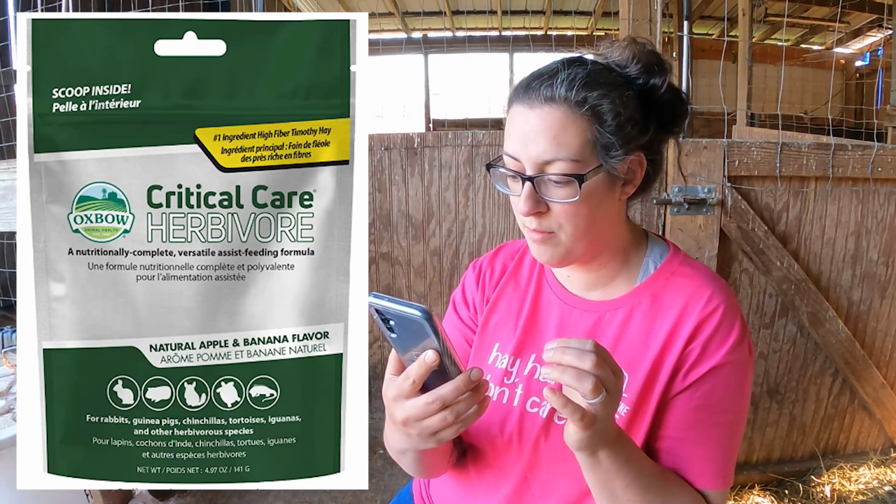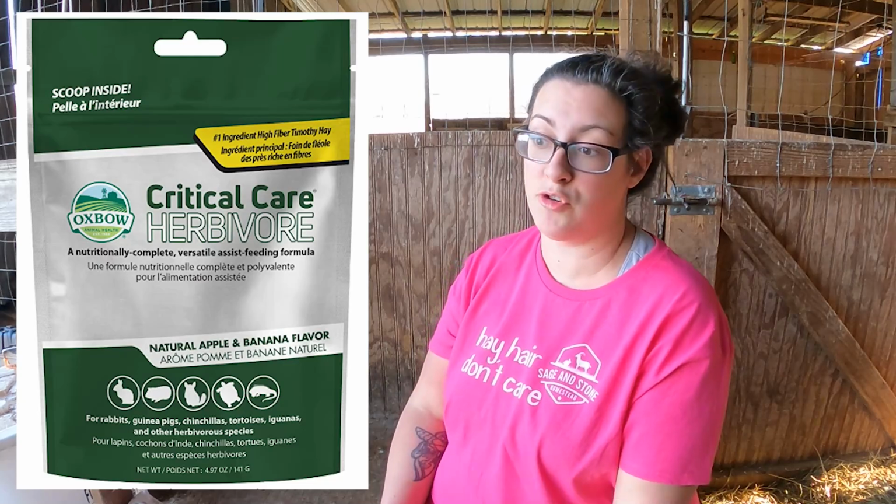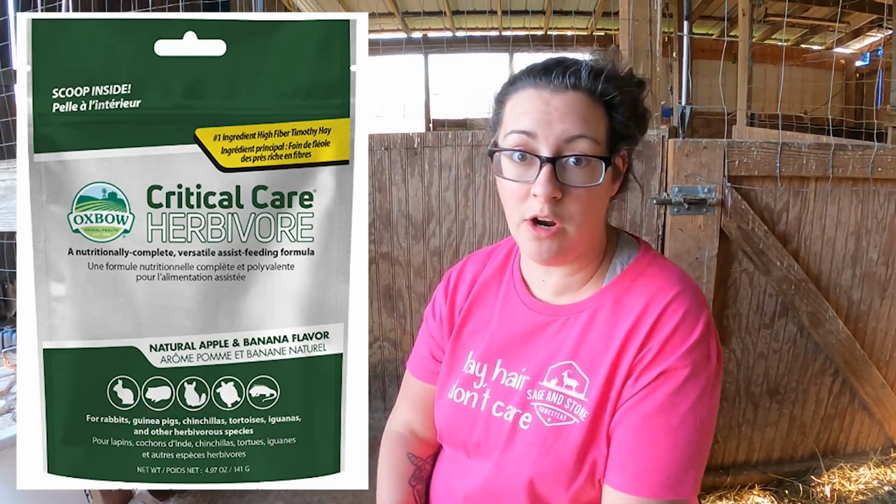Another disease that you may see in rabbits is called snuffles. Snuffles is not good. It's essentially a head cold, but it's really hard on rabbits. Anything respiratory, really anything at all. Rabbits are pretty fragile, but snuffles is really hard on rabbits. I do have a friend who had a rabbit with snuffles, and she treated the rabbit successfully with a product called Critical Care Herbivore by Oxbow. I haven't used this myself, but I trust her judgment, and it worked for her, so I believe it could work for you.